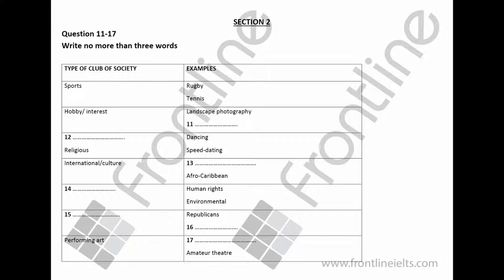Inevitably, perhaps, there are also the political clubs, often connected with a particular party and, indeed, a particular country. So we have, for example, a local association of Republicans linked to and campaigning for that party in the US, and Liberal Democrats here doing the same for their party in Britain.